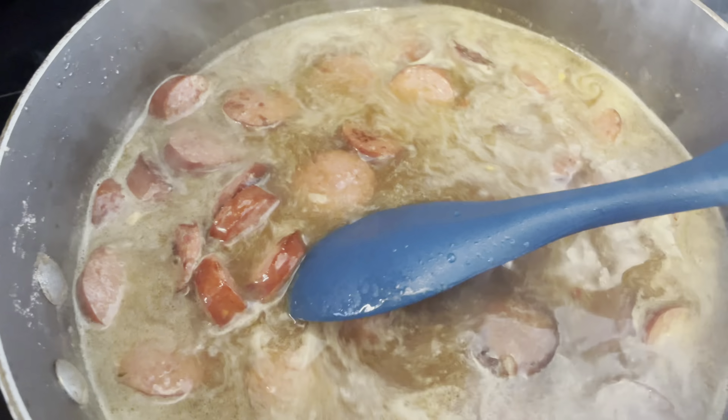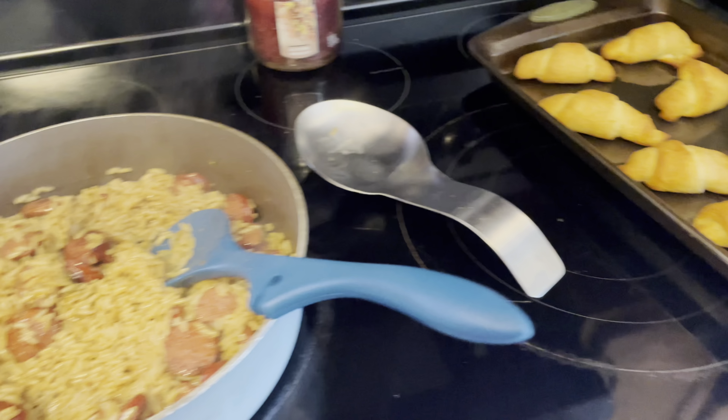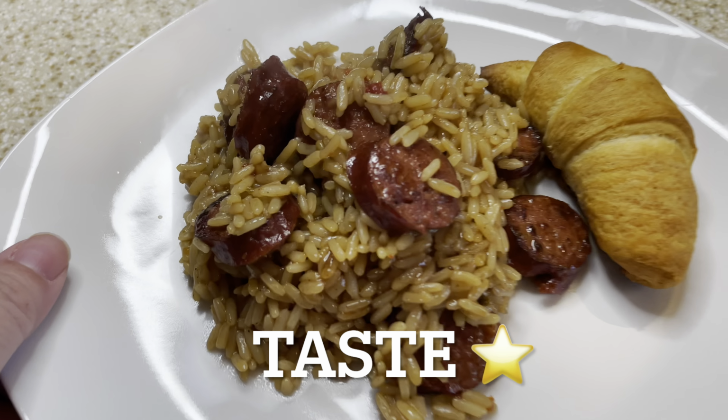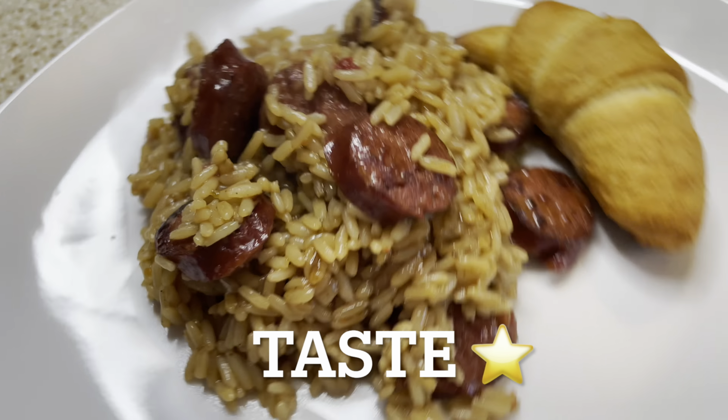I still have this package of crescent rolls, so I'm just going to bake these up according to the package directions. And here is the skillet finished with the sausage and the rice mixture. I served that up with a crescent roll. This was not my favorite, and it definitely was not enough to feed my family.